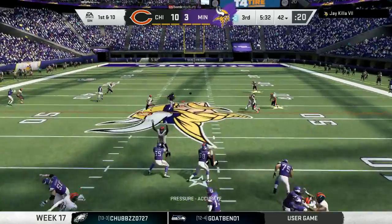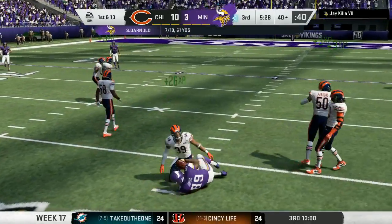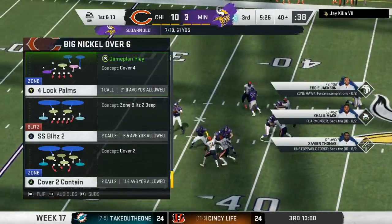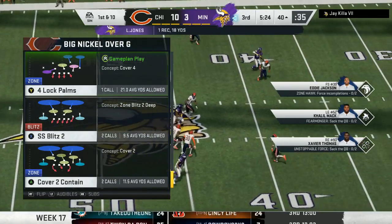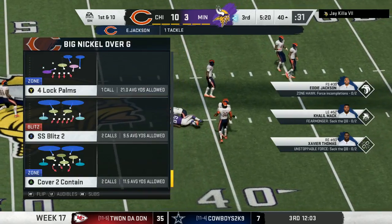A first down throw, Darnold. He completes it to Jones. And he's able to get this one down to the 40-yard line. Give him 18 there and give the Vikings a first down. First and 10 at the 40-yard line.